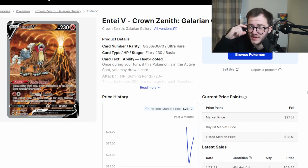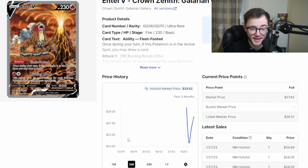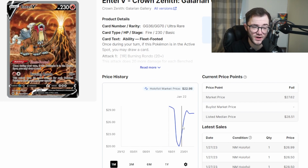Okay, going into the legendary doggos right now, we have Entei. Now this is a gorgeous looking card, and again, it's another card with a bounce back. It had this big drop when it first came out, $20, and a few days later it's sitting quite steady at around $27, $28. Again, big hitter card. There's the whole cycle of them. We've got Raikou and Suicune as well to show you in a minute.